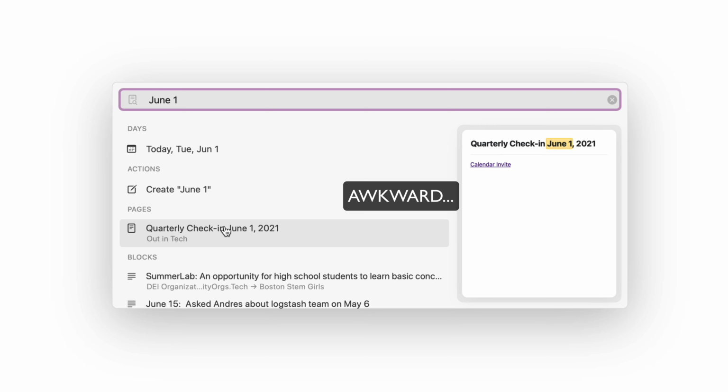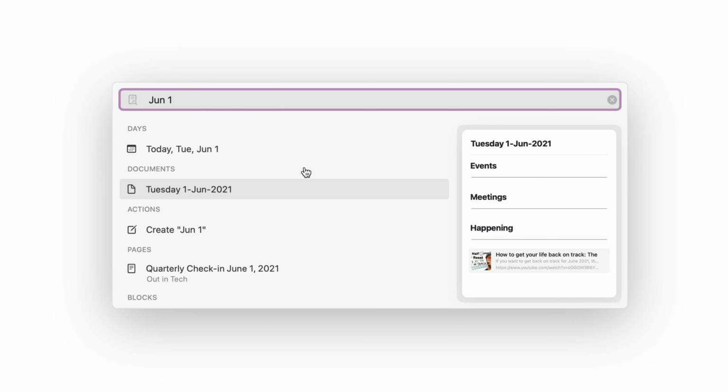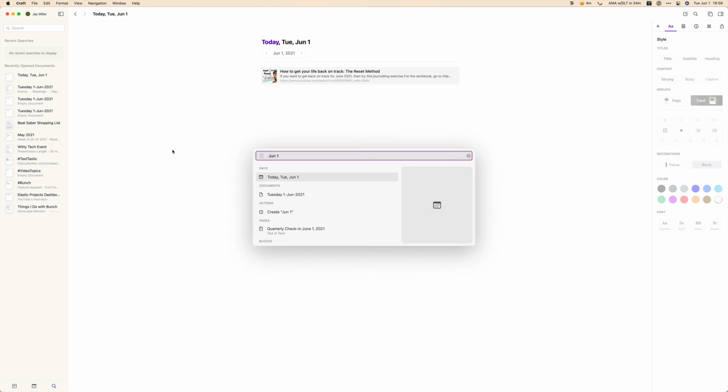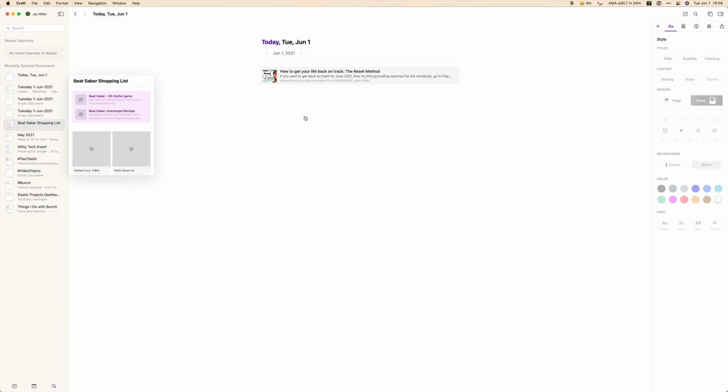So as you can tell, it's still a little bit to work on. You do have to use the exact language, but you even see a new icon that shows, hey, this is a calendar date. I think that this is a great start. Could it be better? Absolutely, but you know what? It's a great first swing at this, and I can't wait to see what else they have in this feature as well.